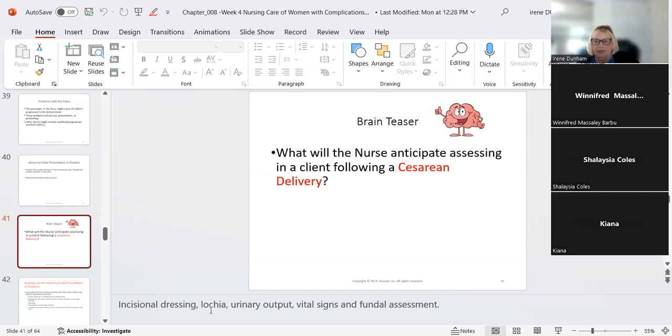Lochia. What's lochia, guys? The blood, right? Yeah, the drainage, blood drainage. So I'm going to see how much lochia she's draining. So that should be lochia rubra, because rubra, R-U-B-R-A, is the first 1 to 3 days after having a baby. It's lochia rubra. Okay, so I'm going to look at the lochia.